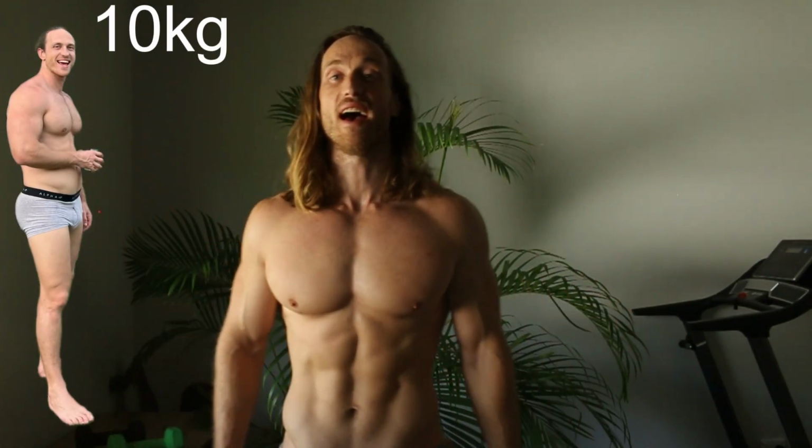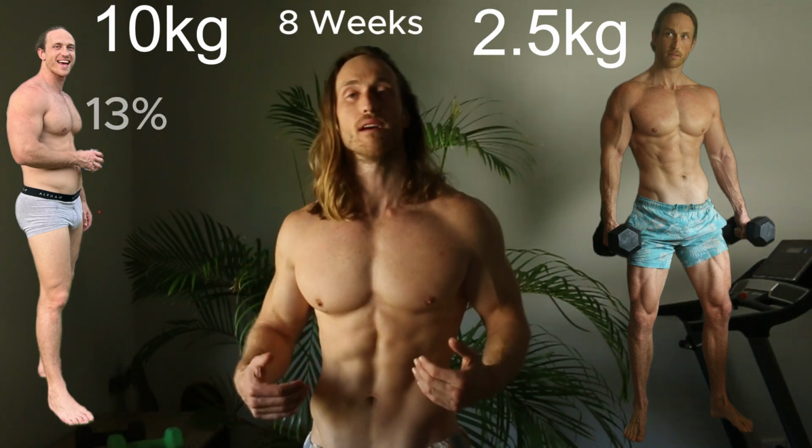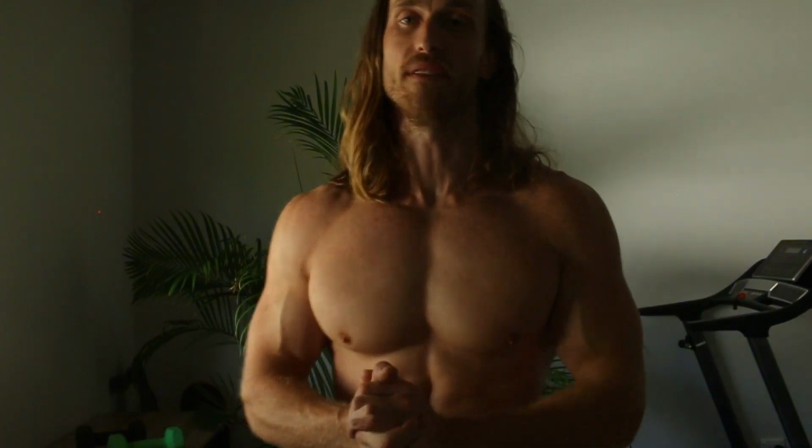So this is how I lost over 10 kilos of stored body fat whilst gaining 2.5 kilos of muscle in 8 weeks, going from 13% body fat to 7% body fat as a natural lifter.